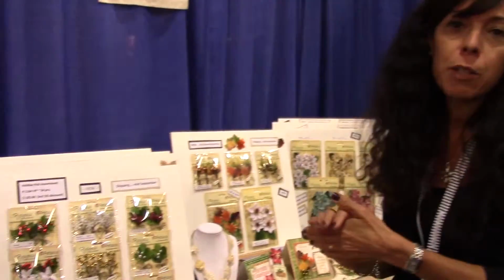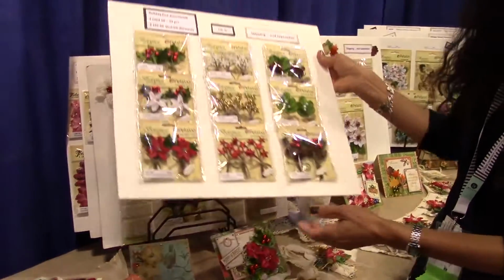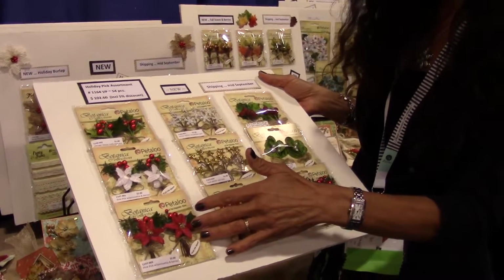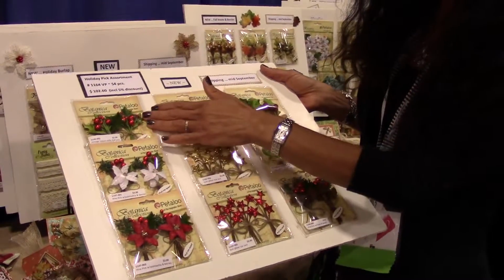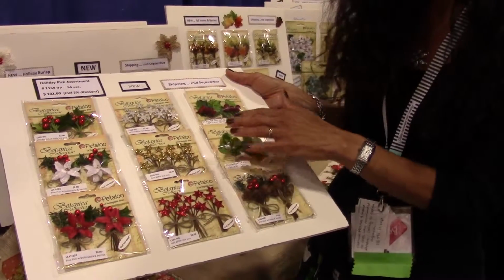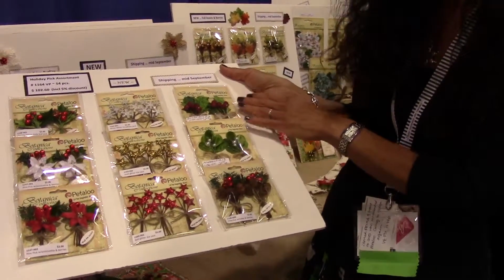We'll start with our brand new holiday line. These are some brand new picks that we've just come out with, and they have all of these really nice new materials. There's new vintage velvets with poinsettias, new berry sprays, little picks with glittered stars in red and gold, and then also little pine cone picks, mistletoe or holly picks.